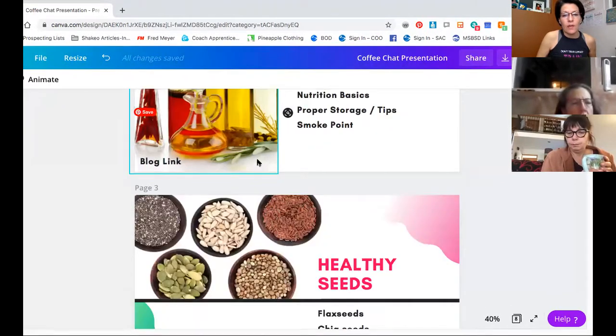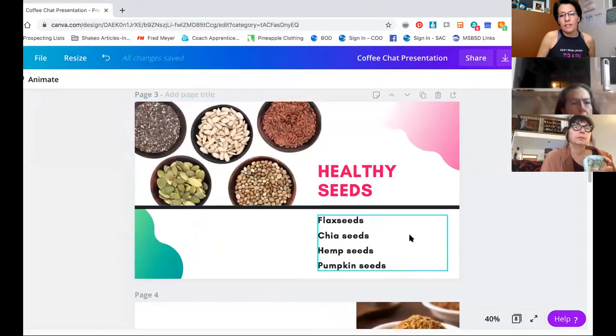So that was cooking oils. Now we want to look at healthy seeds, and I'm just going to address flax seeds, chia seeds, hemp seeds, and pumpkin seeds.